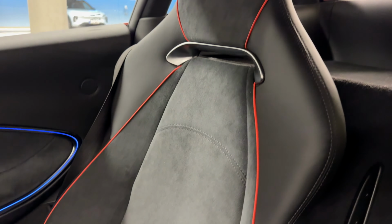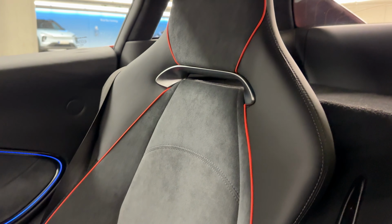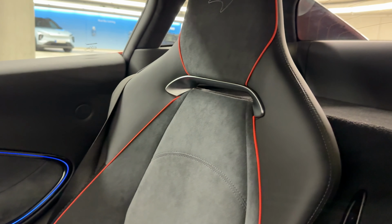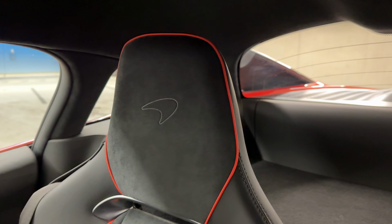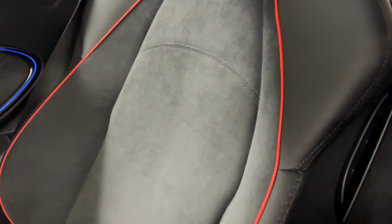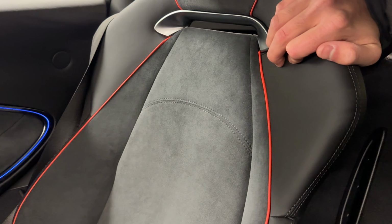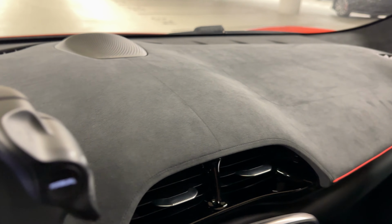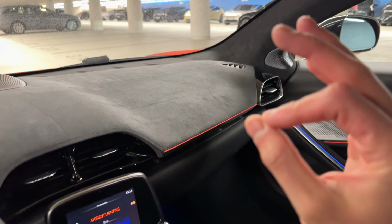The seats here, we have the McLaren Artura specific comfort seat. So there's a second option also to choose more sportier seats. So you will be wrapped all around, but these are the comfort seats. Also with the orange piping, McLaren details here on the headrest. Apart from that, we have the black stitching all around, Alcantara and a leather combination here. The dashboard also finished in Alcantara Dinamica, and we have the Bowers and Wilkins speakers here. The sound is 10 out of 10.